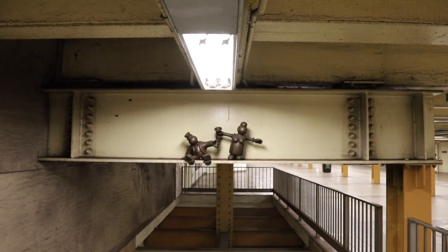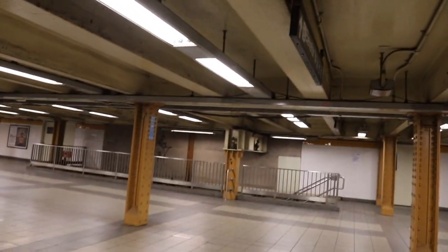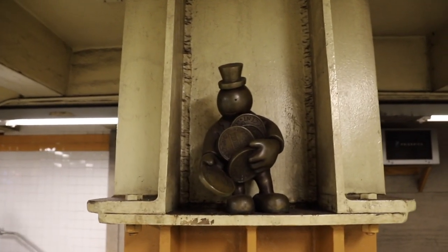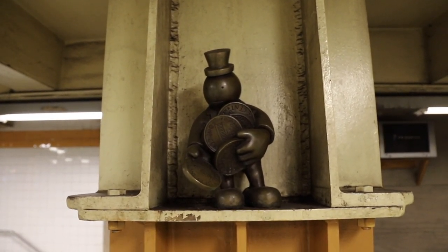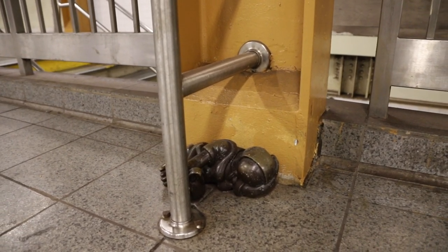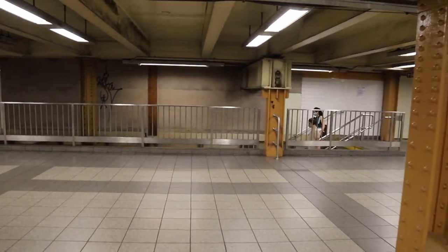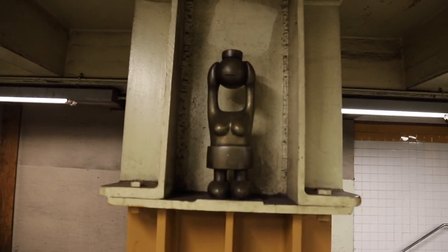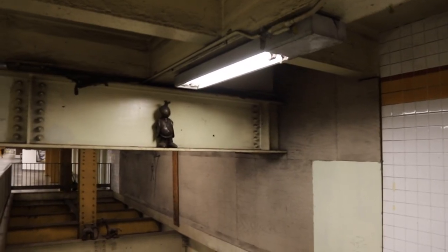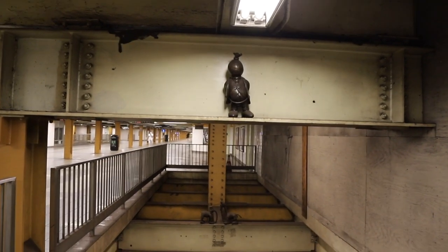Look at these two having cocktails. It's party time up on that beam. Here's another whimsical little guy. Oh gosh, look at that one, all the way up there. Yeah, he's really high.